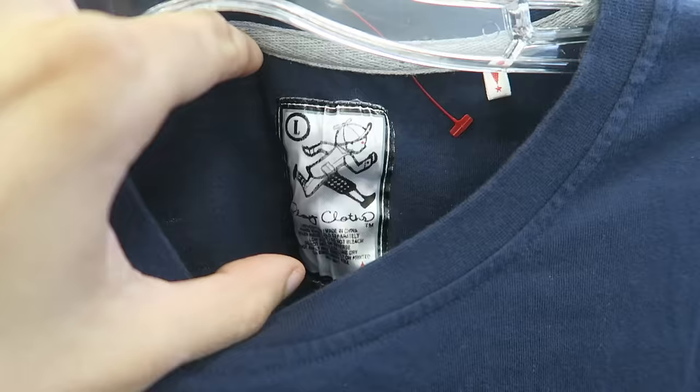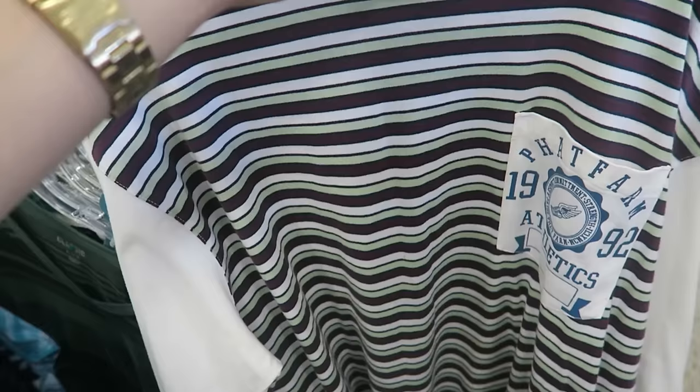Just found a Polo cloth, sleeves navy. This Fat Firm shirt is so nice with the stripes. Unfortunately, there are dirt spots though. There wasn't that much in there.